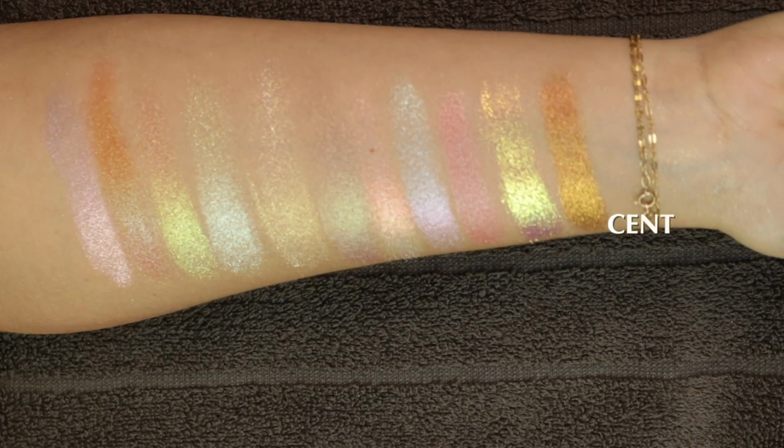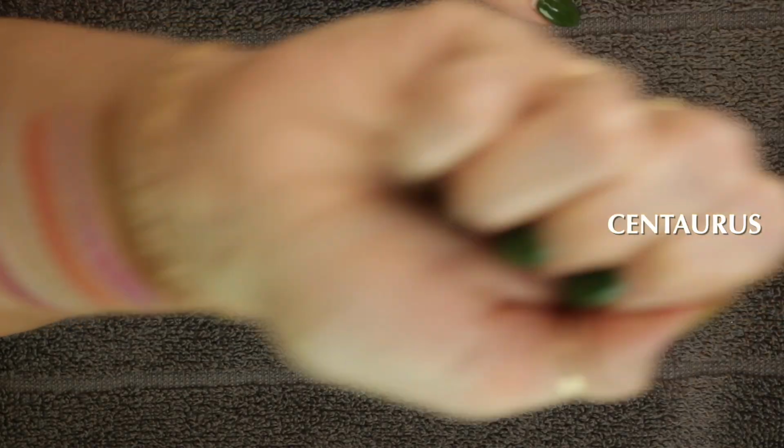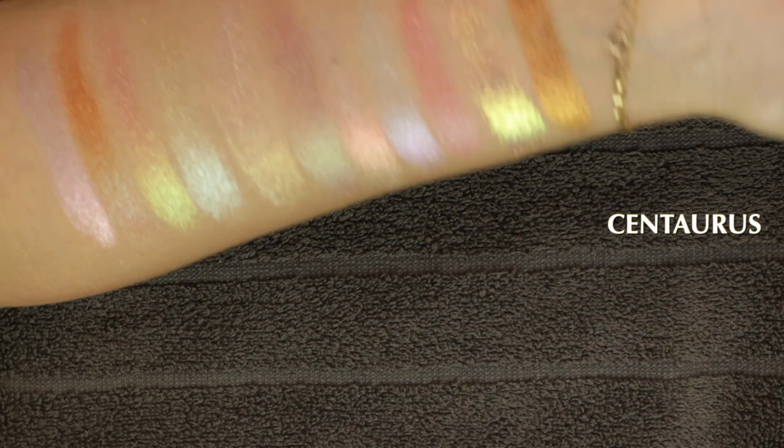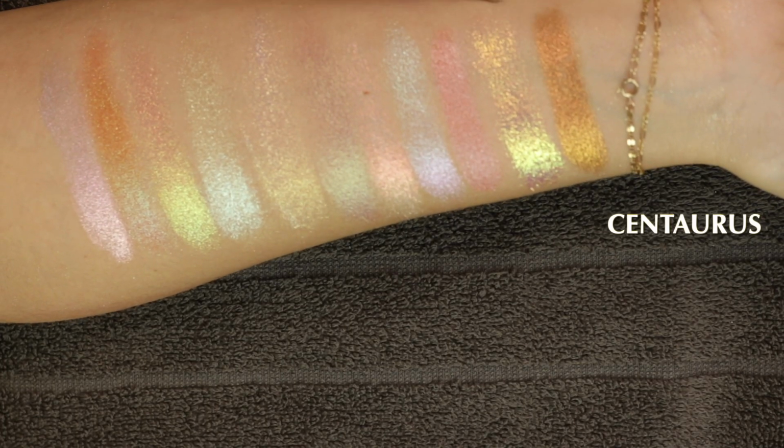All right, here we go with our next set of shades. Now this shade Centaurus is one of my favorites. It's just this beautiful copper with a very natural looking shift. It's just so pretty. It's so pretty on the eye.